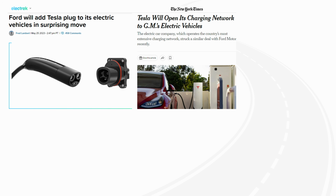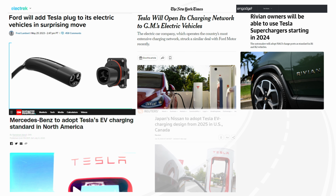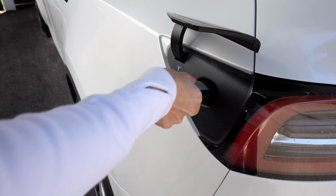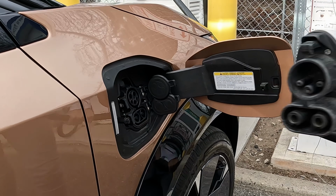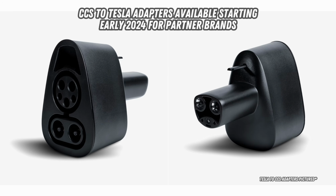A lot has changed in June and July of 2023, when many automakers, including Nissan, announced their intent to access Tesla's Supercharger charging network in the United States. Eventually, participating car companies will integrate the smaller and more manageable NACS port instead of CCS. Starting in early 2024, they'll make an adapter available for today's EVs like the Ariya, so they can charge on Tesla's network.